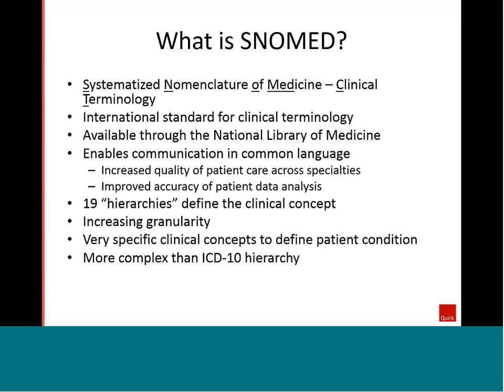And unlike the billing side of the code, SNOMED, because this is purely for clinical use, has far greater granularity. It's very, very specific to clinical concepts so that the patient's condition can be accurately defined. And the hierarchy of SNOMED is far more complex than ICD-10.